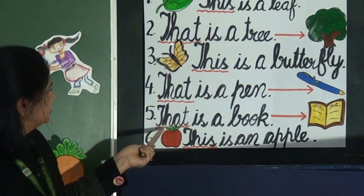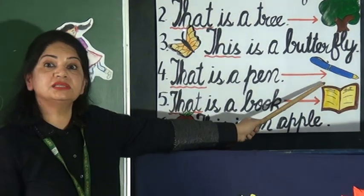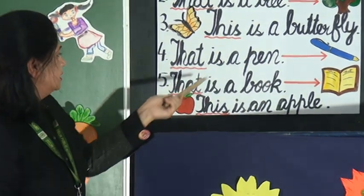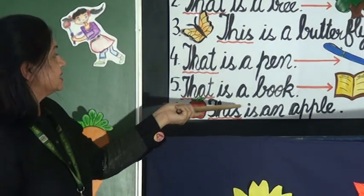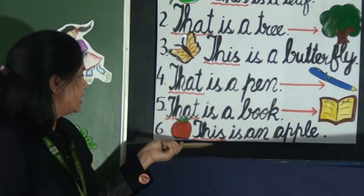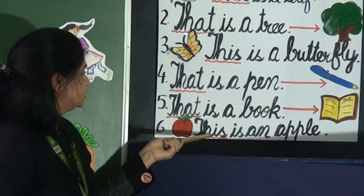That again, that is a book. The book is also very far. So we will say that. Now this is an apple. The apple is quite near. And so we will use this.